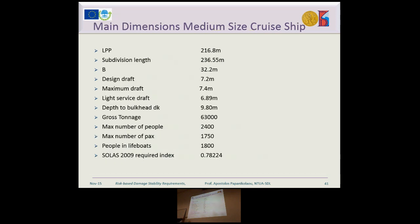The required index, according to SOLAS 2009, was 0.78. The requirement for the other ships was 0.85. And then we reach some attained indices almost close to 1 in some cases. Okay, but of course with very high attained index, and we cannot see here whether this was cost effective. It was just the result with respect to the attained index. The cost effectiveness comes later.